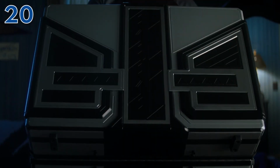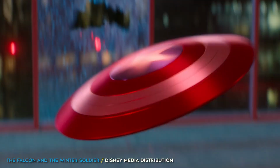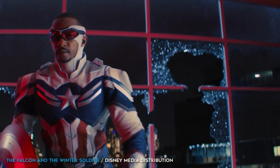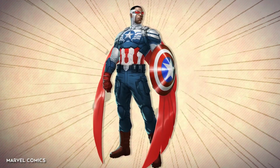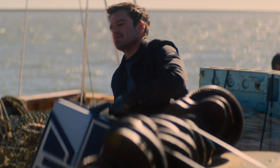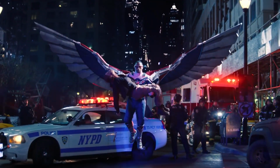The far and away best page-to-screen suit adaptation came in the second series released in Phase 4, and it belongs to the new symbol of the nation and possible leader of the Avengers. Sam Wilson's Wakandan-made Captain America outfit is quite literally a spot-on match from his run as Captain America in the comics. After Sam relinquished his Falcon wings, Bucky used his connections to set his and Steve's old friend up to be the perfect successor to Captain America.